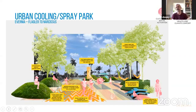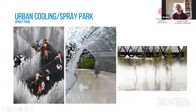spray park, with the splashes coming out of the ground. These can be embedded in the pavement, so cars can drive over it. But when cars aren't in action, there can be sensors that allow this to be set off by kids or even adults who, on a very hot day, would like to enjoy a much cooler environment. You can go to the next slide.